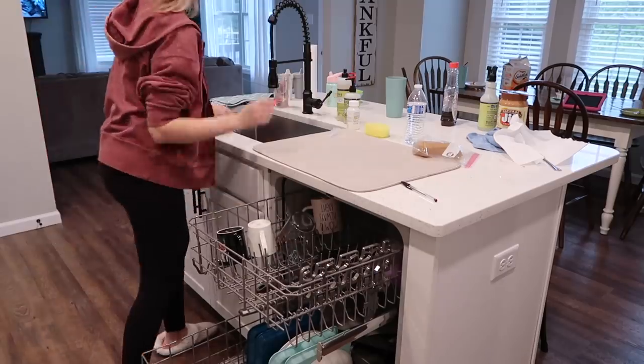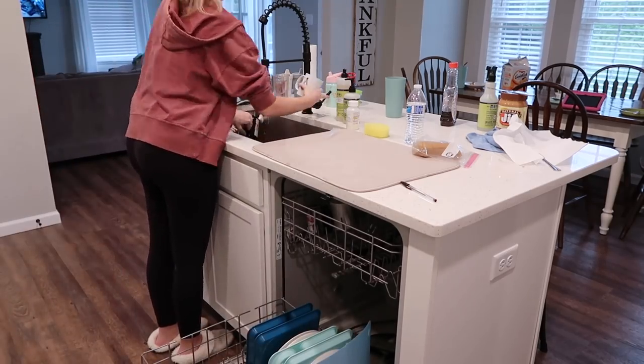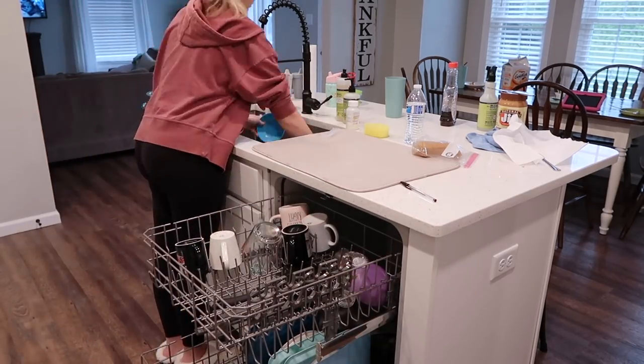So I am gonna start out by getting all of the dishes done. I feel like once all of the dishes are done and put away, I can really focus on cleaning up the rest of the kitchen.